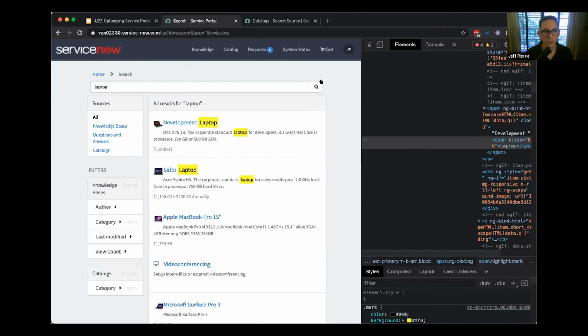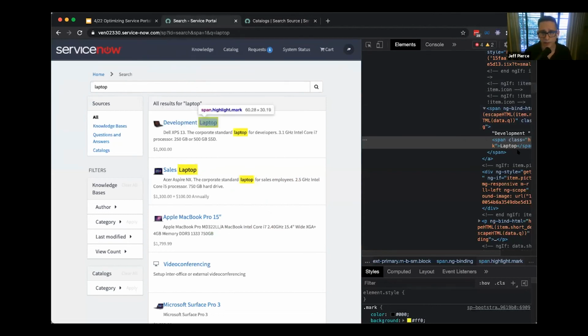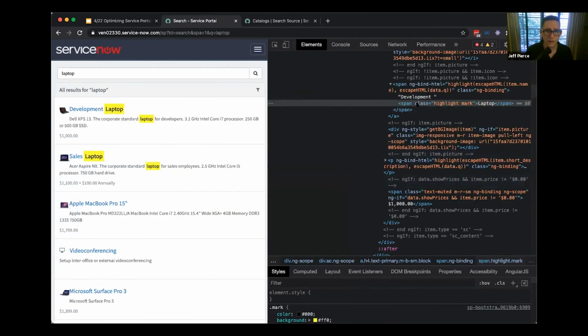Okay, so let's talk about what's doing that first of all, because that's kind of interesting. See this right here? I'm back in the search source, on my type ahead template. See that ng-bind-html? I'm passing into that the label, what I want to print there, but then I'm following it up with this service, or forgive me if I don't use the right terminology, directive, whatever that is, uib-typeahead-highlight, and you pass it the query term. What that does for you is it applies a class to the portion of the search result label that contains the query. That's how that yellow is happening. It puts a span around your query term, and then gives it the class highlight mark.